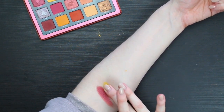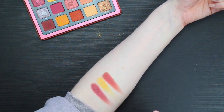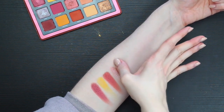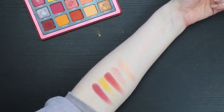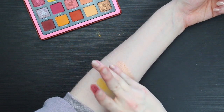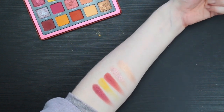Poppy, Citrine, Phlox, Awakening. Oh, that one's so pretty. I'm not surprised that I took it with me when I was traveling. And Laurel. There are a lot of near dupes in this palette. It's kind of mystifying to me. I find Awakening to be so much prettier than Laurel, but on my arm they look almost the same.